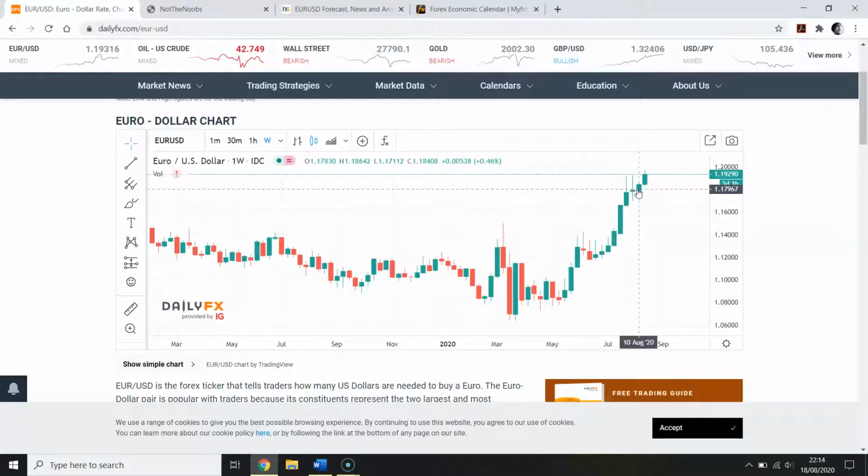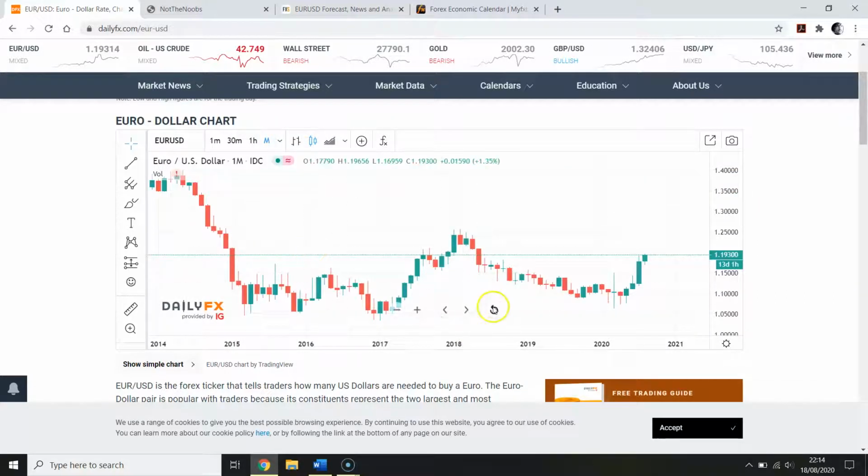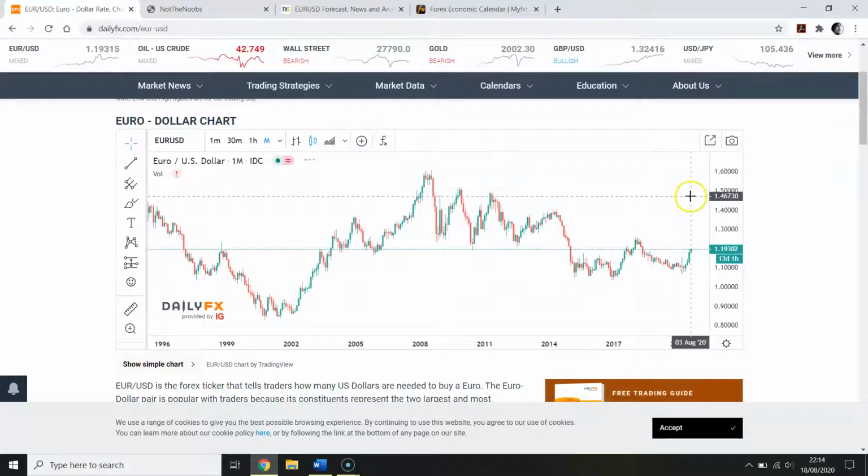Below 118, and we've gone beyond it. We need to see, to confirm whether we've broken the long-term downtrend channel, if we have a close of this month above 118. So that's the long-term trend channel.